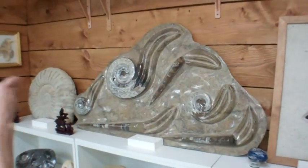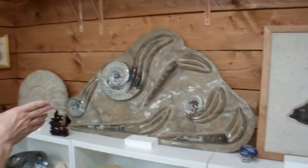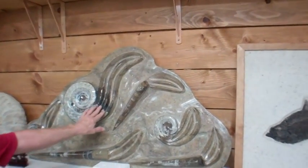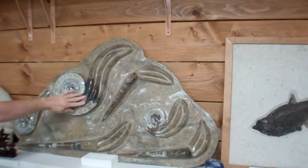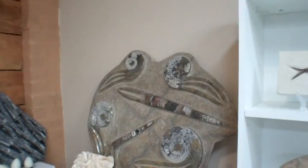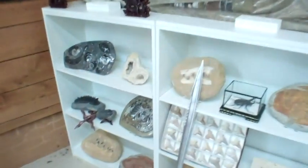Some of these pieces are part fossil, part man-made. They've enhanced, like here's the fossil, but they've enhanced it. But the workers have enhanced the whole plaque, so it really looks nice. It looks a lot better than just 4 or 5 fossils. And they're really, really heavy. Giant ammonites.